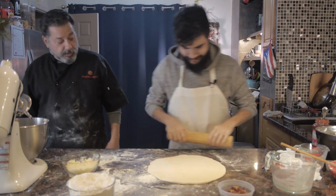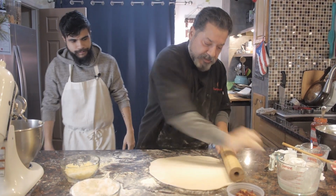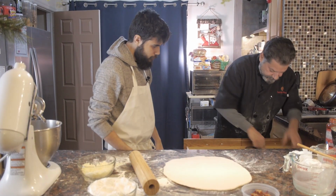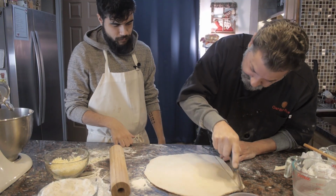Perfect. That's cool, man. This is a really quick way to make some garlic knots, for a snack or something like that. Just get your pizza cutter or a knife, all right? I'm going to make one for you, you'll make the rest.